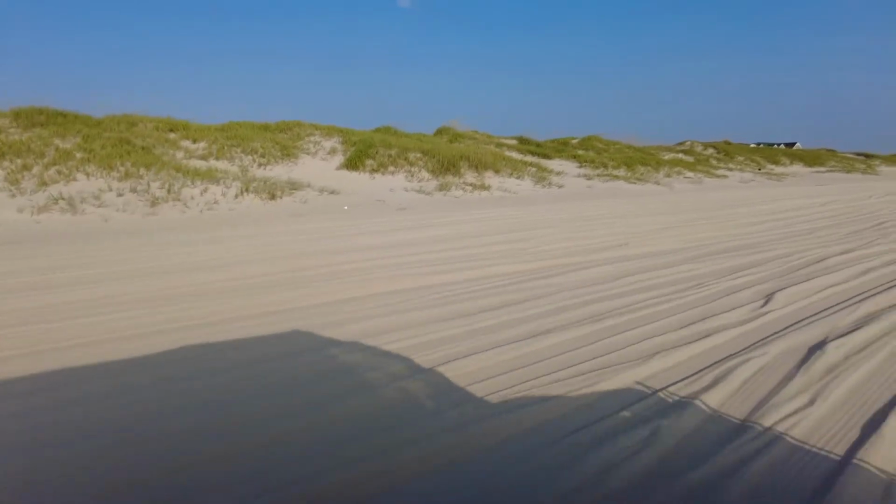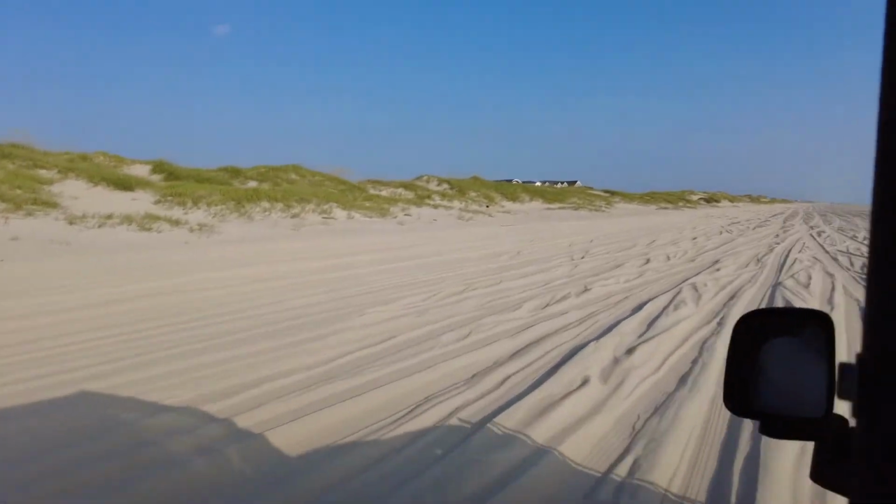This house on the left right here, we call that the Taylor Swift house, because that's where she stays all the time.